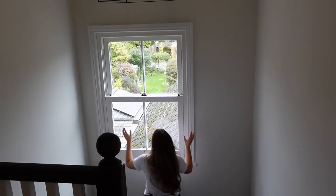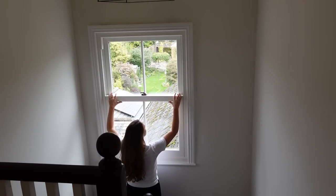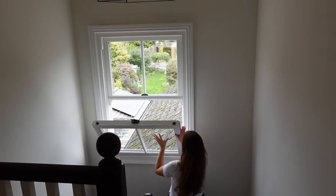Building regs is a lot to do with common sense. I think with decisions that you're making, especially if it's a long-term home, you will be picking it even if you're not considering building regs. Anyway, I'm not going to go into that. I'll show you how it opens. Honestly, it's also just really great for cleaning it because we don't have easy access to get that one cleaned by a window cleaner.